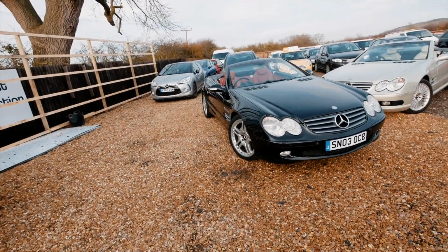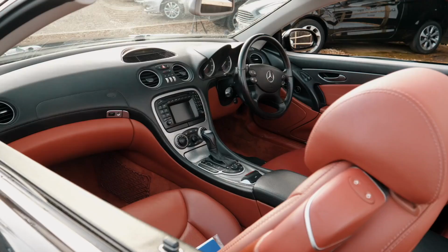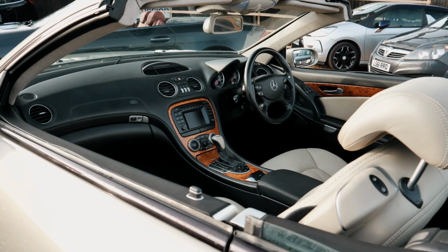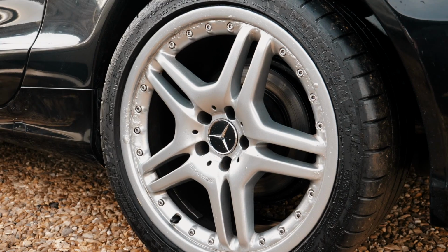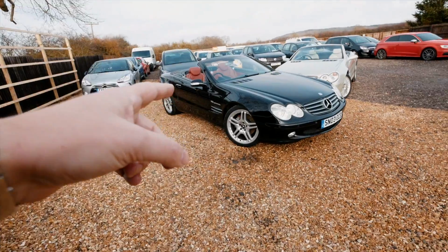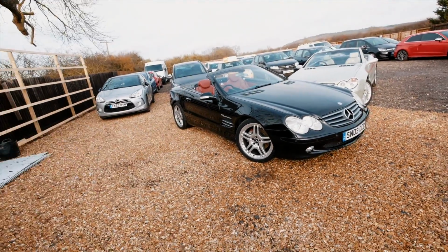Now, visually, the obvious difference between these two cars is that one's black with red leather, and that one's like a champagne colour with similar coloured leather. That's got the multi-spoke, almost Alpina looking alloy wheels. This one's got the three-piece split rims, which I absolutely love. They do need a little refurb, but they're a good looking set of wheels.